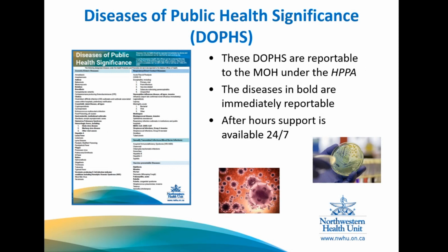So in this chart, I know you can't see it, but these are all the diseases of public health significance that are reportable to the medical officer of health under the Health Promotion and Protection Act. The diseases in bold are immediately reportable. Some examples of those diseases in bold would be things like measles, invasive meningitis, invasive group A strep that I'm going to talk about a little bit later. And after hours support is available 24/7.